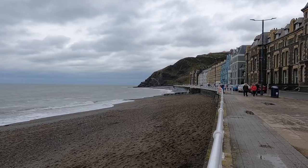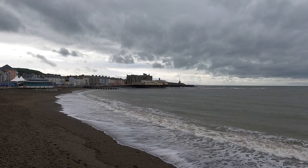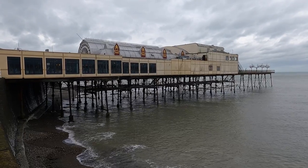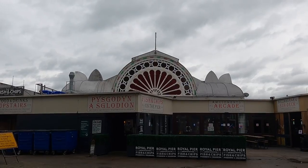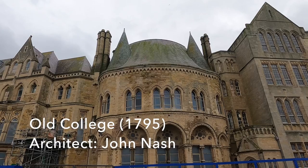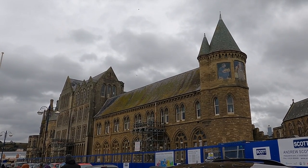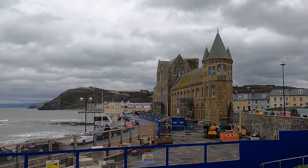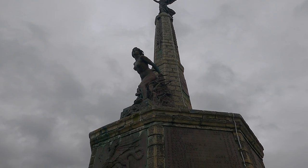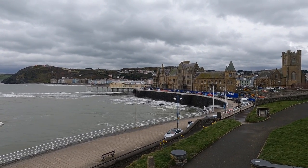I had plenty of time to wait for my Vale of Rheidol train after I'd got in from Shrewsbury, so I thought I'd take a little walk around Aberystwyth. Lots of seaside towns have a pier along the seafront, but few can boast a set of university buildings. The old college was built in 1795 by architect John Nash, and actually predates the university, which was only founded in 1872. Beyond the college stands the impressive and imposing War Memorial. And standing here affords a wonderful view of the university and the bay behind it.